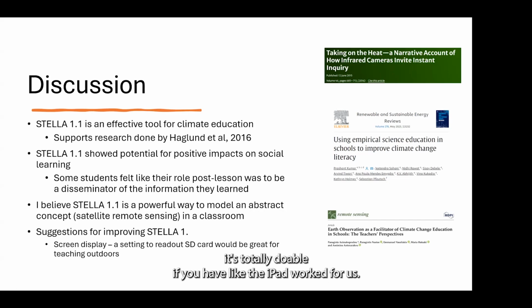It's totally doable if you have an iPad; that worked for us, but again, not everyone has access to that technology. Or in a setting like where we are at Moss, of course, we didn't have access to projectors and computers and stuff like that. So I think that would have been a nice suggestion from my experience.